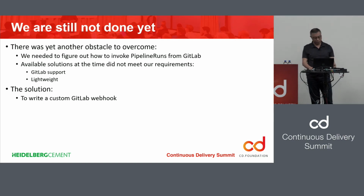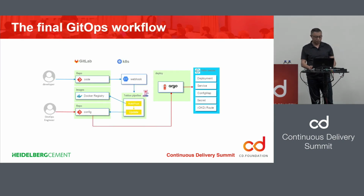We wrote a very simple and very lightweight webhook. Here's what the final picture looks like. We get rid of the GitLab CI pipeline altogether and replace it with a Tekton pipeline. Because we're using Argo CD, we have to take care of synchronizing the Docker image tag with the actual configuration, basically the values file. So we add an extra update task.